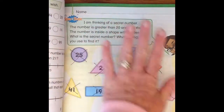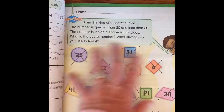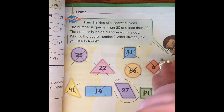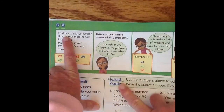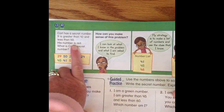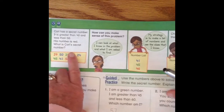So when you have riddles, you need to look at one clue at a time and try to cross off choices that cannot be your correct answer. So if we go to page 528, at the top it says, Carl has a secret number. It is greater than 40 and less than 50. His number is red. What is Carl's secret number?